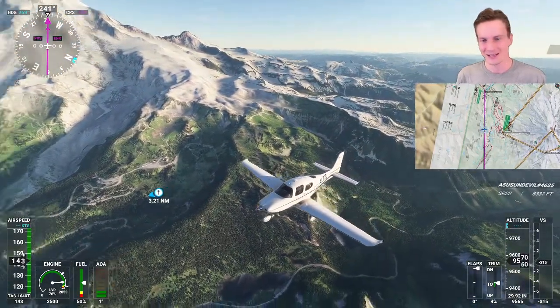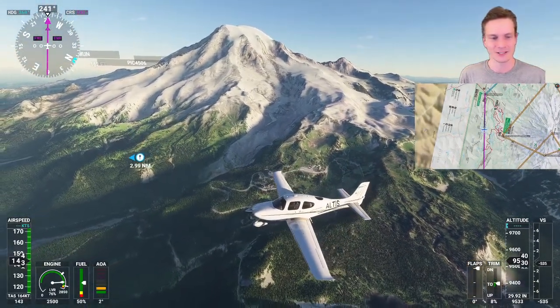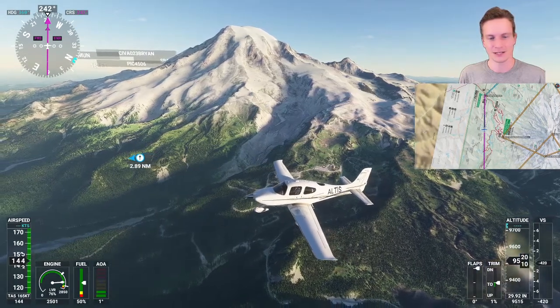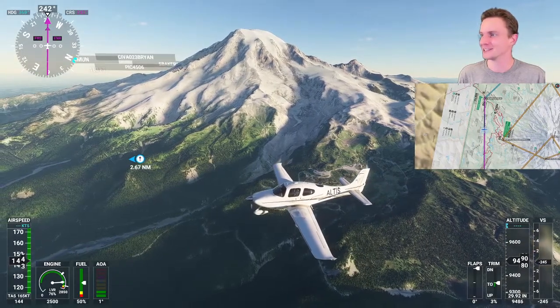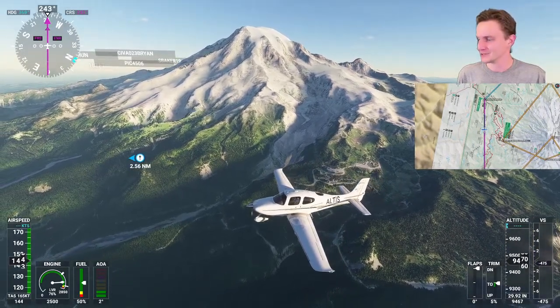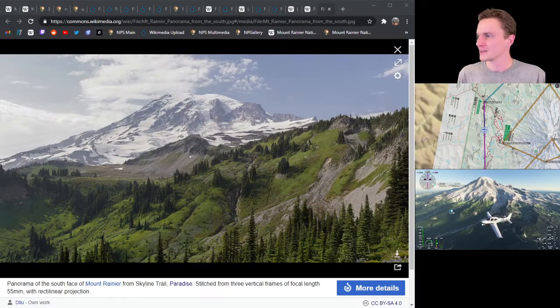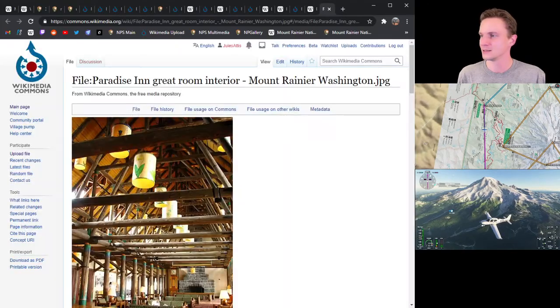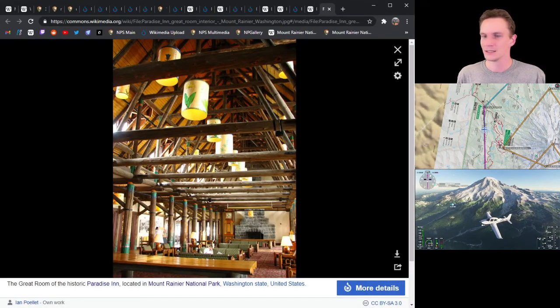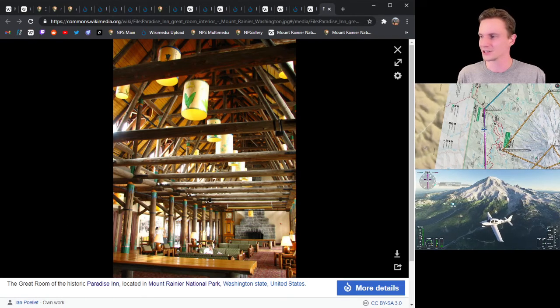All right, so we are coming up on this area right here, which is called Paradise. You can see there's a road that winds up here, and there's a visitor center up in the hills. This is a beautiful place. When I go and visit Mount Rainier one day, this is where I want to go. So let me show a mountain picture. This is what it looks like. And in Paradise, there is the Paradise Inn, which looks like this on the outside, but on the inside, looks like that. It's a beautiful park, and you'll see it in the video at the end too. They'll talk a little bit more about Paradise.